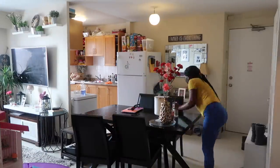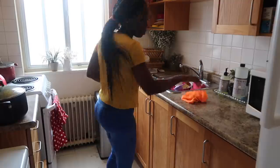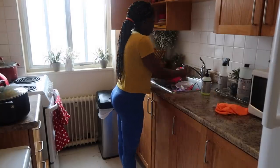Anyway, I'm gonna be using the Miss Mayer's daily cleaning. I love this product so much that I cannot do without it anymore, so I'm gonna be using that for my general cleaning in here.